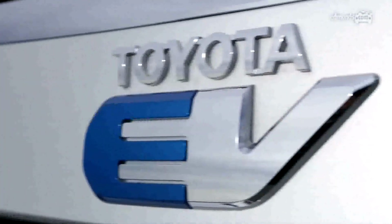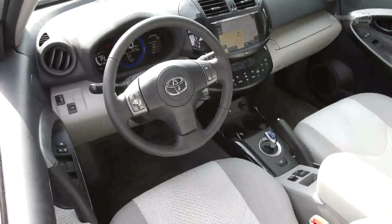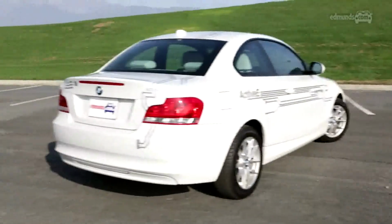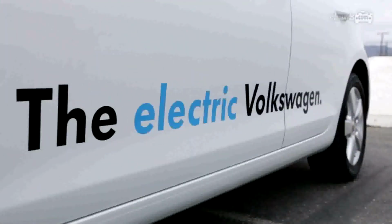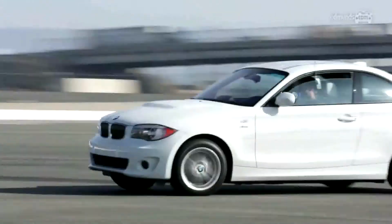The interesting thing about the RAV4 electric is it's actually based on the old RAV4 that's just been replaced. So although you'll still get the space and the range and the power from it, well, there's always going to have that feeling that you're driving an old car. The German vehicles in this test, the BMW Active E and the VW Golf, stood apart because they were the most like the vehicles on which they're based. Even though the Active E is an electric car, it's still a fun-to-drive BMW.